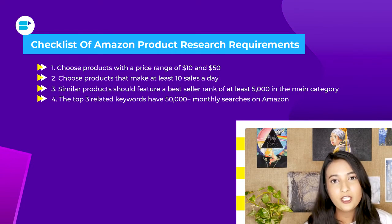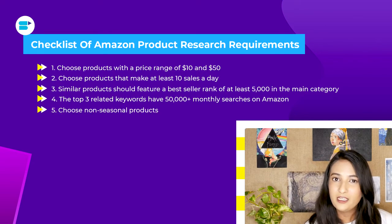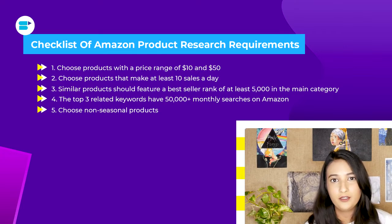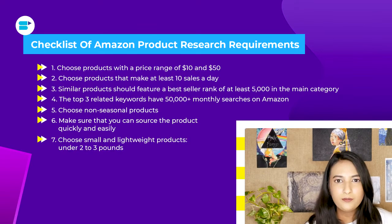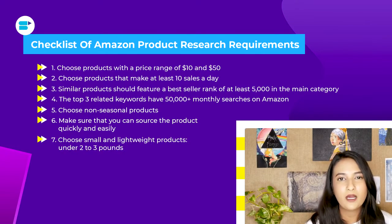Four, the top three keywords should have a monthly search volume of 50,000 and above. Five, make sure the product that you're selecting is not seasonal and should be bought all year round. Six, make sure you can source the product quickly and easily. Seven, choose lightweight products, approximately 2 to 3 pounds in weight.